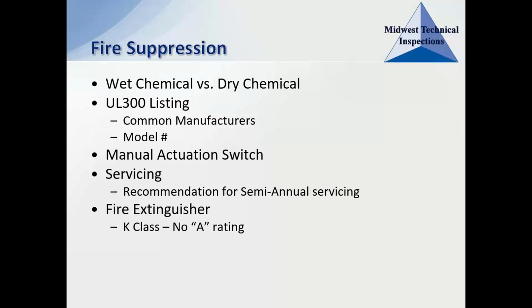Now, most of those companies will put a service tag, just like you would see on a fire extinguisher. They're going to put that service tag on the tank that has the chemicals in it, but they will also hang another one of those service tags off of that actuation switch. So you can kind of look for that service tag in either one of those places to find when that last servicing was done and who did that servicing.